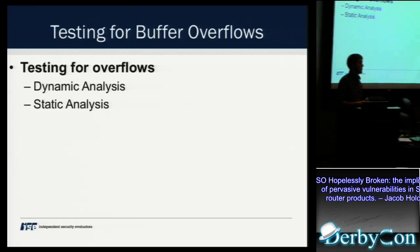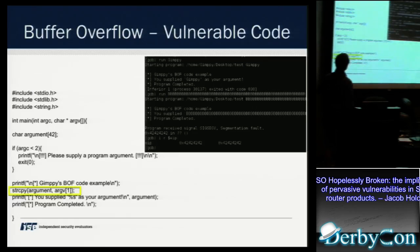Here's a quick example of vulnerable code that will allow you to execute arbitrary code. It's a very simple C program that takes an argument from a user and copies the argument into a fixed-length buffer that is 42 bytes in size. If you supply an argument that exceeds that length, you're going to overwrite adjacent memory, and that's what this picture demonstrates. It shows us running the program successfully, and then running it with too much input, which makes EIP contain 42, 42, 42, 42.